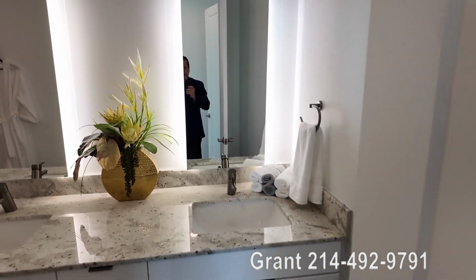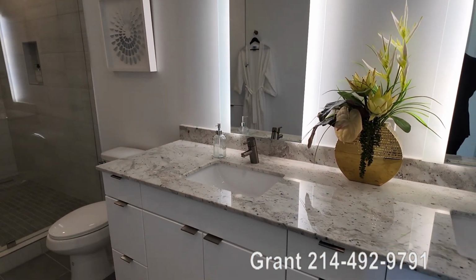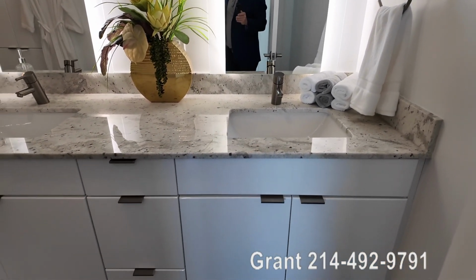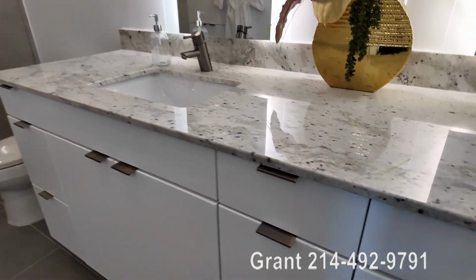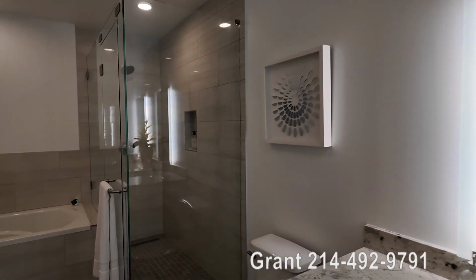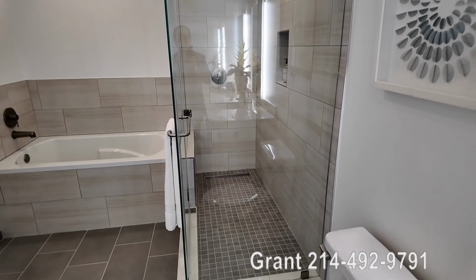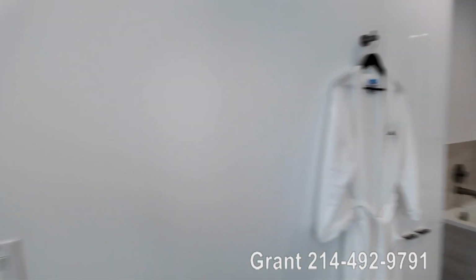In the master suite, you do have these mirrors too, and it looks like this. It's gorgeous. Wow, I love this. I love the white cabinets here. I love the countertops and just the dual mirrors too. And then look at this tub and shower area. A separated shower area, very big, and then you can use that tub anytime too. Oh, this is delightful. I love this.